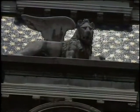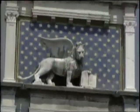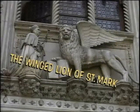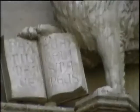There's something you don't see every day. A winged lion standing on top of a pillar, probably keeping his feet dry. Actually, that's a statue called the Winged Lion of St. Mark. It's the symbol of the city of Venice.